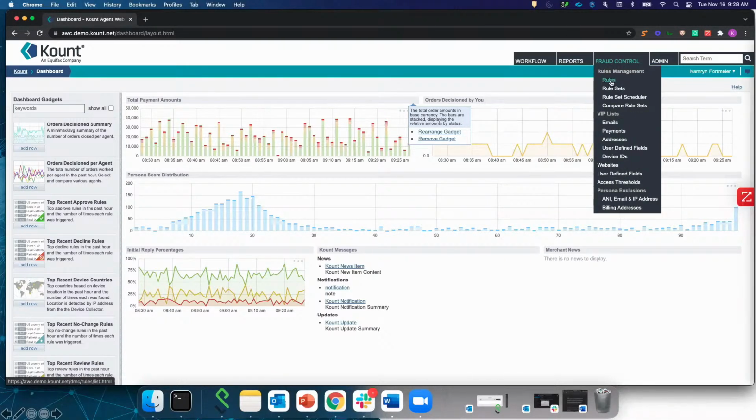Fraud control, this is where the rules live. So different rule sets that are pre-built, you guys are welcome to use. Compare different rule sets, as well as create no change rules, which are actually super cool because they don't impact the score or impact the transaction. It's just saying what would happen if you were to use this rule. So it's nice to use as a test.